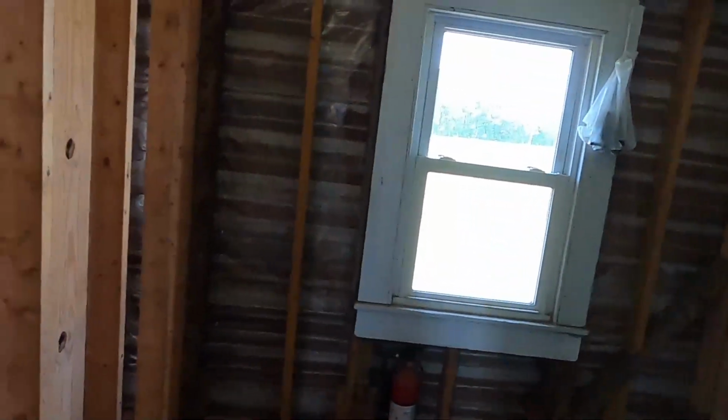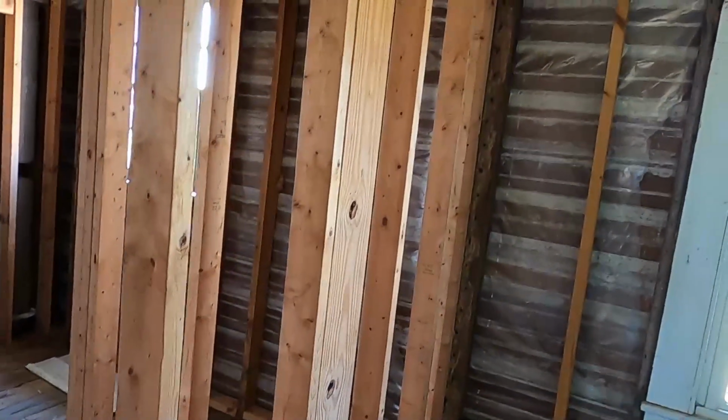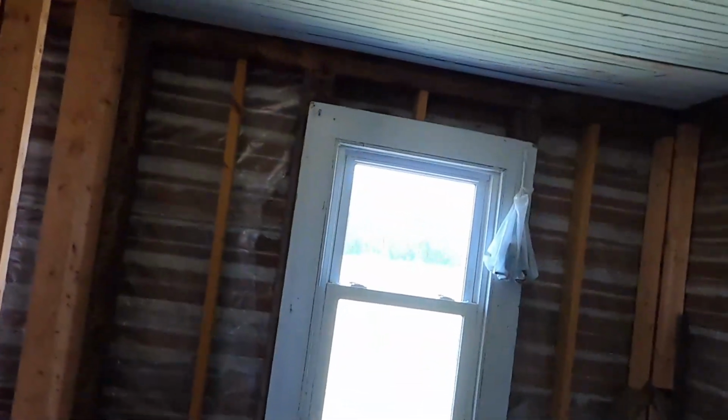Now it was a little bigger than this because I added this wall right here, and I know it's new 2x4s, but we ran out of old ones. But we added this wall and shrunk this up and made the bathroom a little bigger. And as you can see, it's got beadboard ceilings.